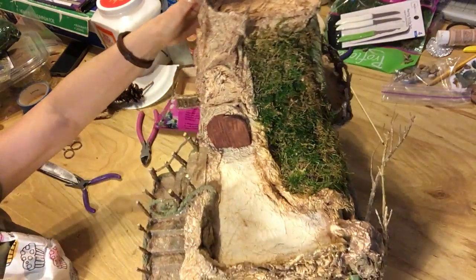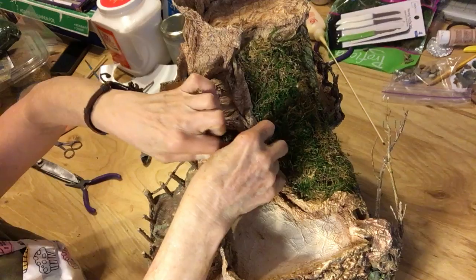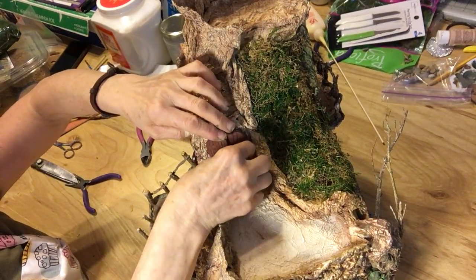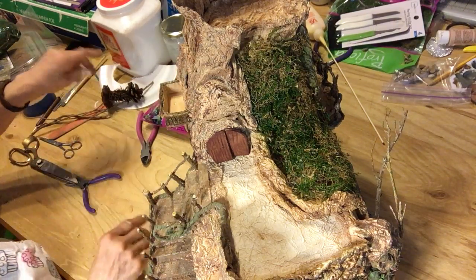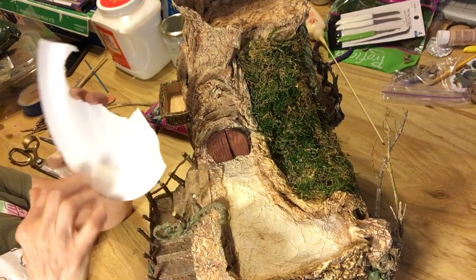Okay, so in here we have a door, okay? And actually it opens up, look at here. Isn't this cool? And of course, I haven't put a knob or anything in there yet. I will, but I'm gonna show you what I made the door out of. Just a styrofoam plate.